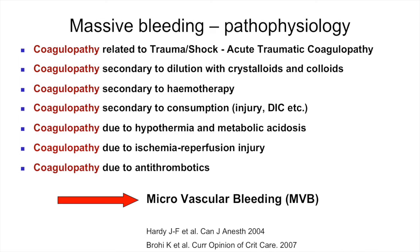So you actually see an oozing, a microvascular bleeding, and as I said in the beginning, this is correlated with a poor outcome. So coagulopathy has several causes: it is related to dilution, acidosis, hypothermia, and reperfusion injury. It can also be related to antithrombotics. But all these factors can induce the coagulopathy, cause the microvascular bleeding, cause that there's no clotting at the surgical site, making it very difficult for the surgeons to get control of bleeding.